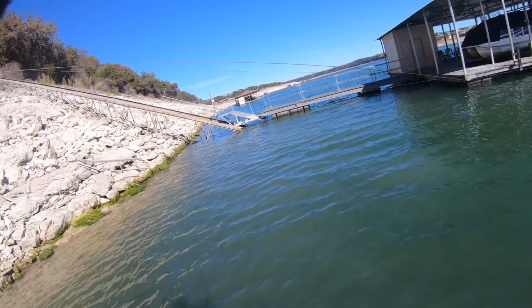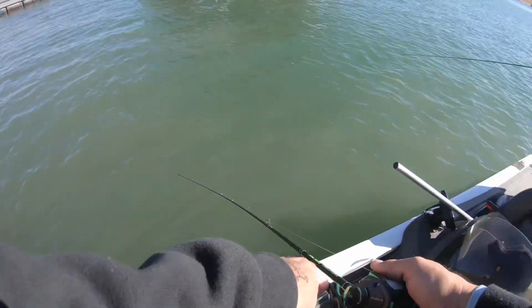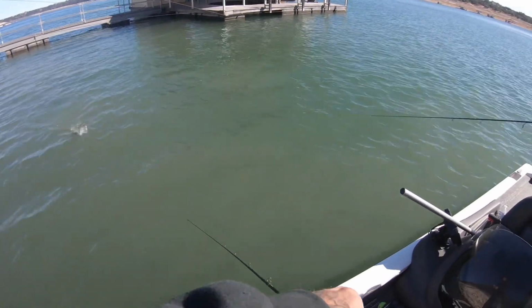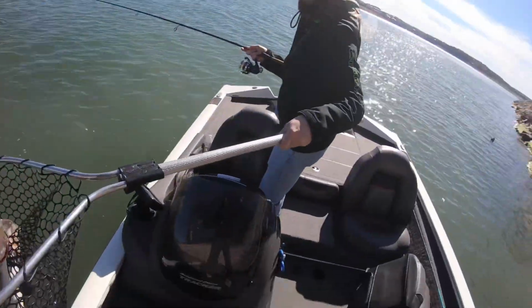Is that a fish? Nope. Oh, it is a fish. Never mind. Is it? Yes, it's a decent fish. Get the net, please. Never mind, I can get it. Unless you want to net him. I'll net him for you. Perfect. He's not as big. He's not that big. I thought he was bigger than this.